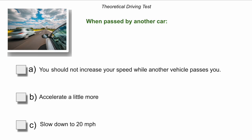When passed by another car, you should not increase your speed while another vehicle passes you.